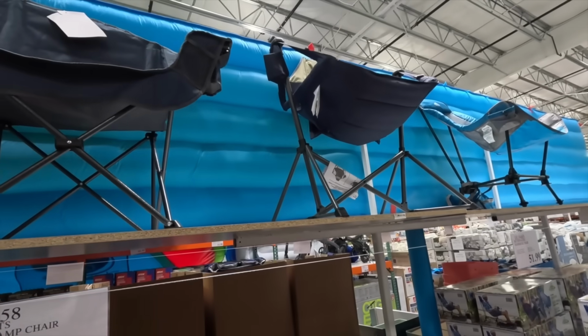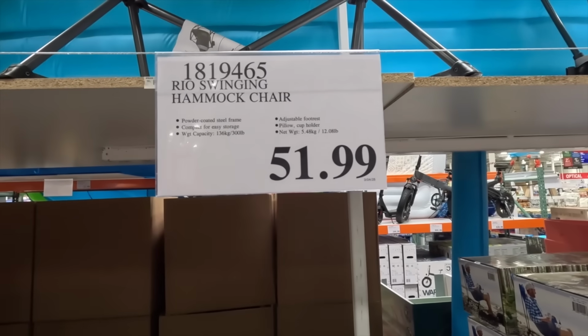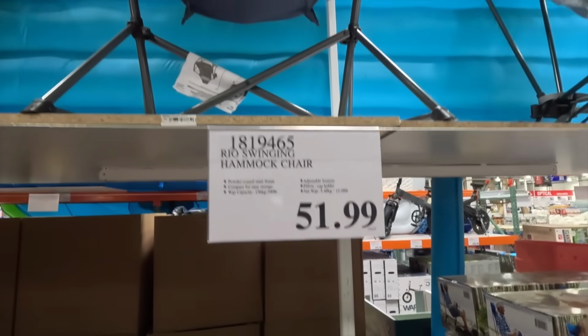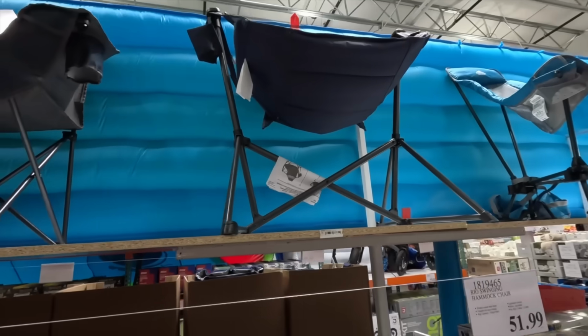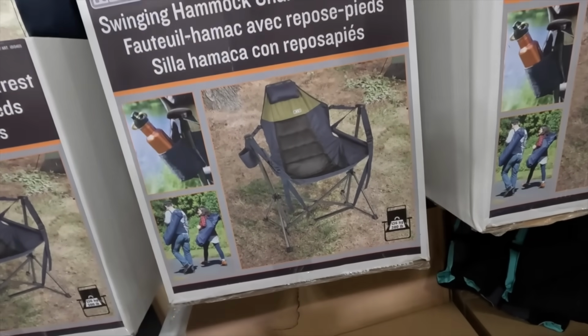The Rio swinging hammock chair is also back. It's jumped $2 to $51.99. The cheapest I could find it online was at Amazon for $78. I don't really like this style of chair. The sides hit my elbows. The swinging effect is also a little abrupt. It's not a gentle long swing by any means, but you might like it. Definitely try it out before buying.